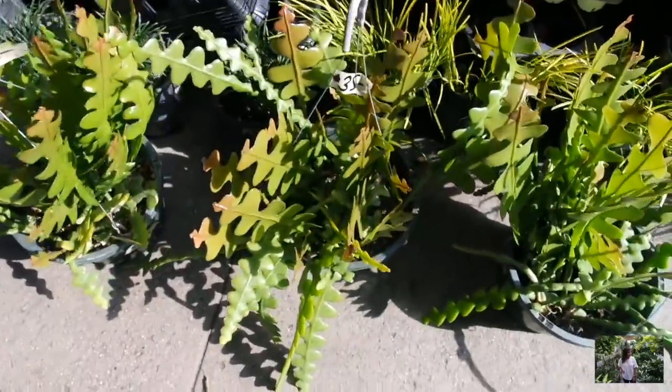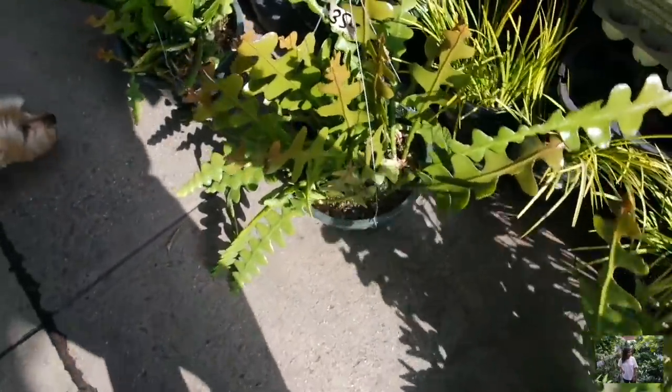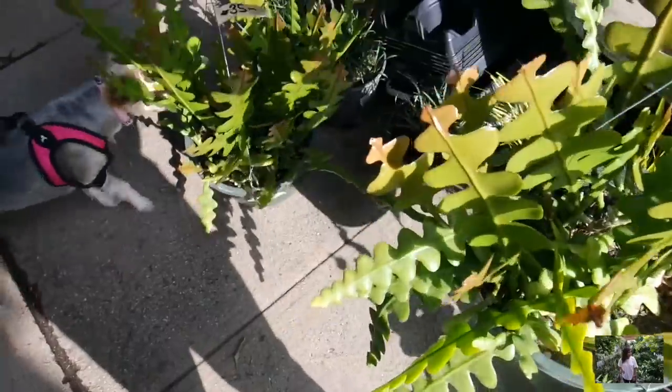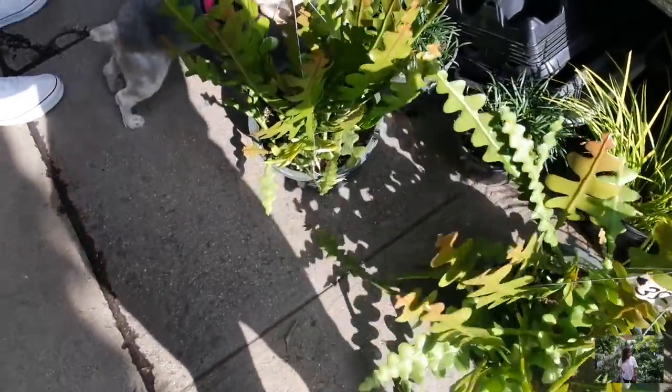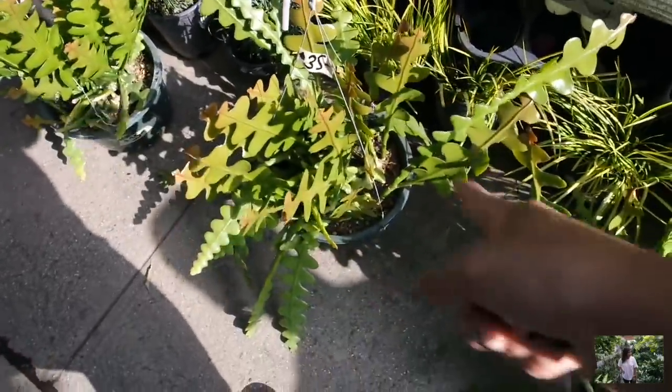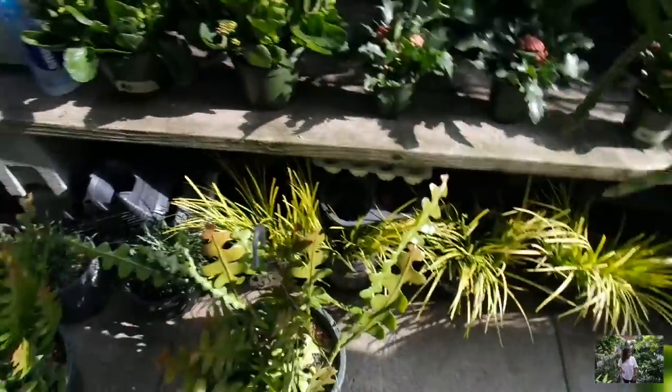What do you guys think? This one is kind of interesting. It's pretty full. This one is interesting. What do you think? Which one do you think? I'm thinking between these 2 right here. The one on the right. This one here? Yeah. Right here?